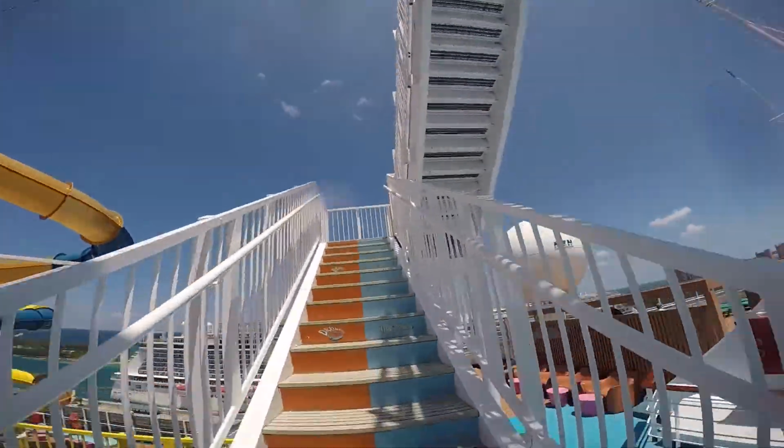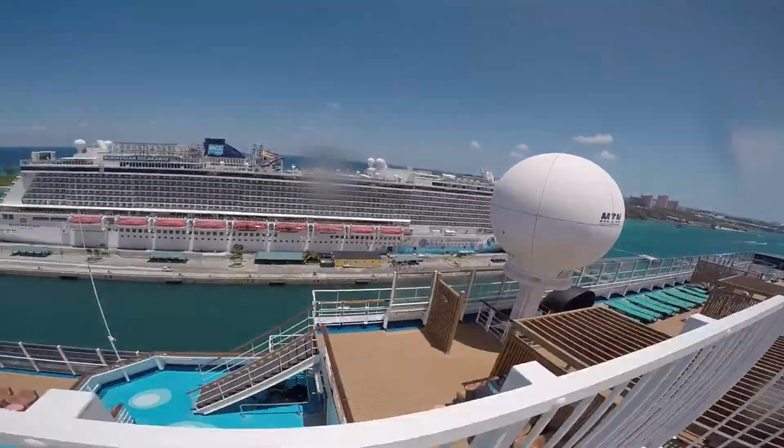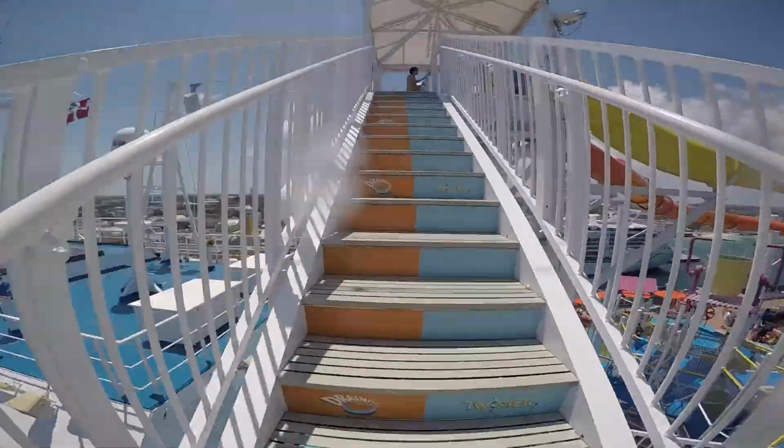So right now we're at port. We're at Nassau, Bahamas, so as I come up the stairs, you'll be able to see the other cruise ships docked and the beautiful blue water there.